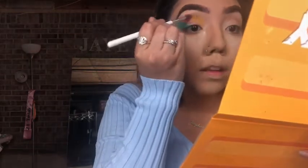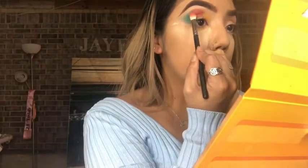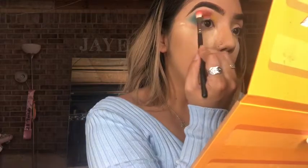Okay, now we're gonna go back in with the orange shade. Blending it in a little bit with the yellow. I'm gonna go in with the MAC 217 brush now. And I'm just going back and forth with all three of these colors, just packing it. It's a lot of back and forth, meshing the two colors together.